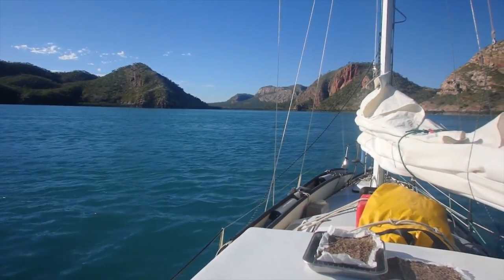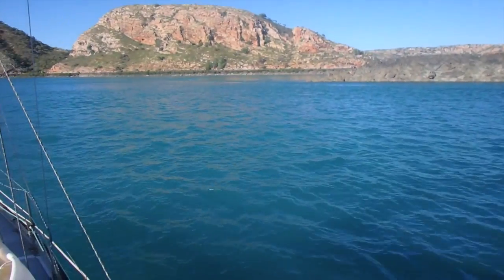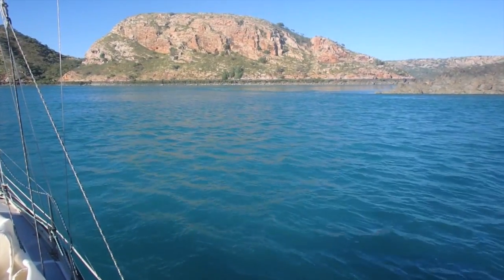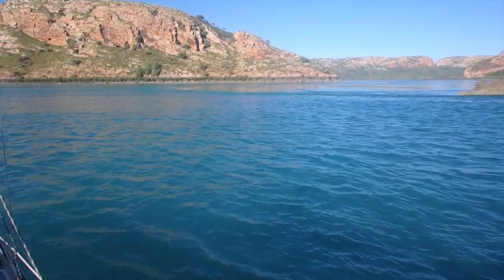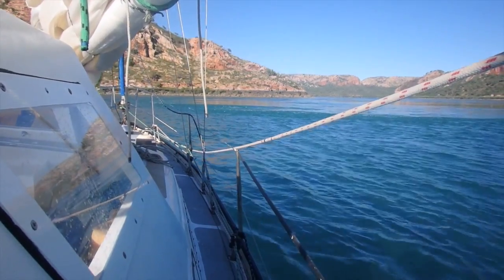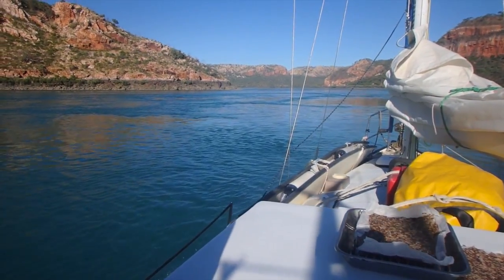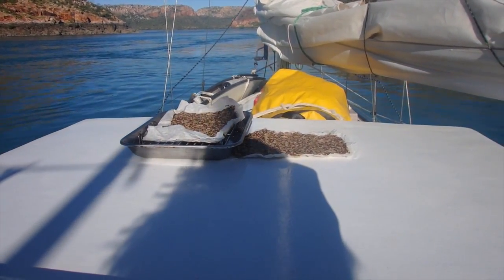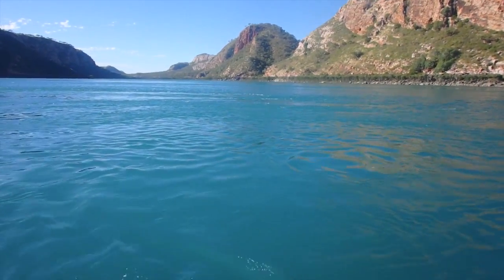Here we are coming into our new home for the next few days anyway. There's a great look at the tidal run that goes on here. This is the passage we're about to shoot. Bit of whitewater yachting. Oh, look at that. So we're just navigating a few whirlpools and swirls here. We've got a few homemade linseed crackers drying on the roof as we do so. Kimberley currents.